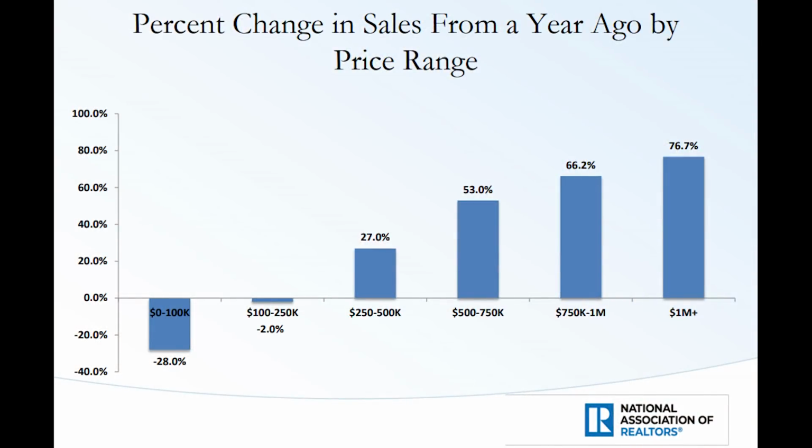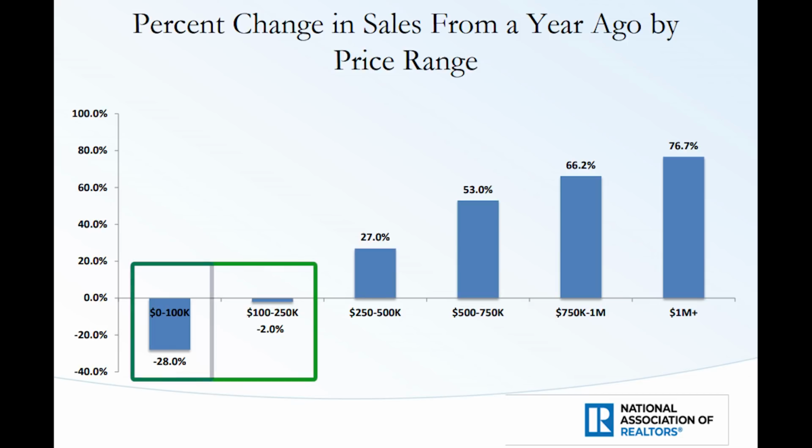Home sales by price range in the US also varied quite a bit. So take a look at this graphic here. These are percent changes by price range compared to 1 year ago. So what do you see here? Well, here's what I see. Home prices under $250,000, especially under $100,000, have absolutely plunged. I'm guessing the main cause for this is due to home prices on average increasing to levels above $250,000.